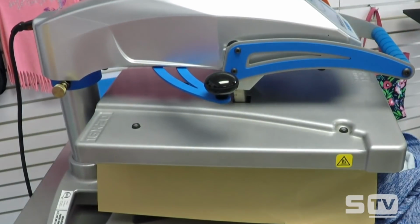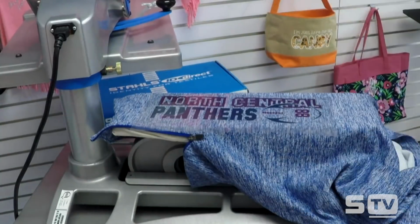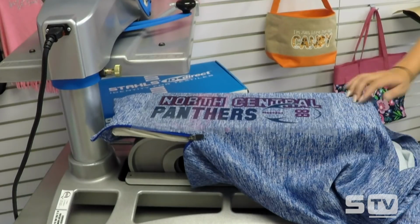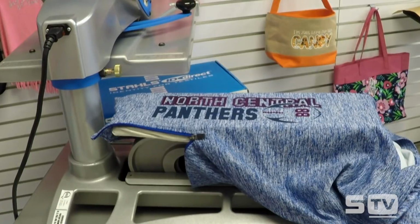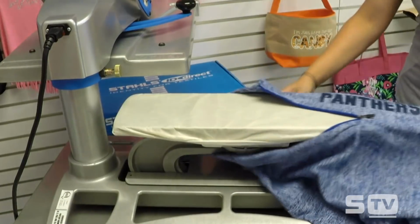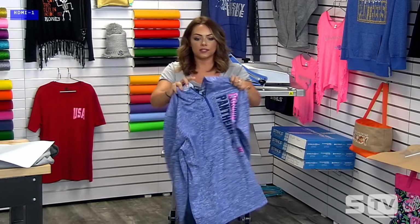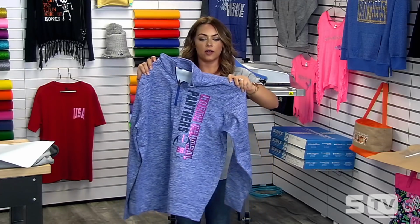All right, so fashion film applies for 15 to 20 seconds, usually at 320 degrees. I still am at that 340 mark because I applied the screen print transfer, but just know that if that is the case, it's not going to damage the heat transfer vinyl at all. It may damage the garment though, so make sure if you need to drop that temp, you can do so. All right, and that is the completed garment. So that is a simple way to do 2 color applications by just tacking and then layering right on top of.